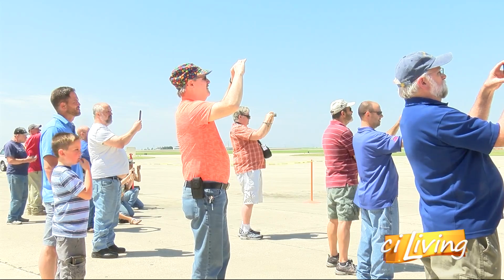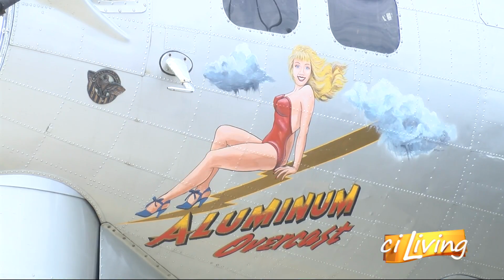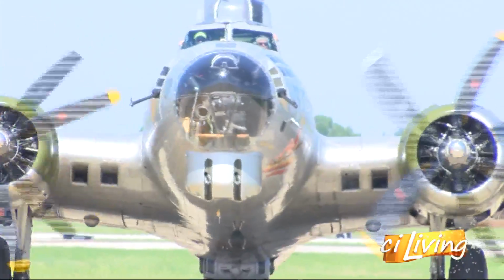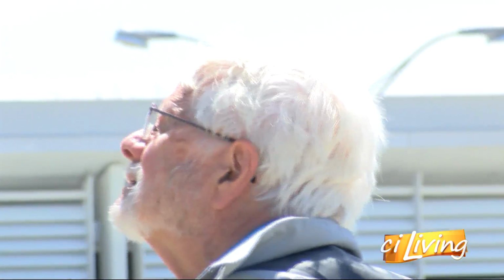And a plane so famous, it strikes a chord with aviation enthusiast Mike Bowman. "Like even just the sound of the engines makes me a little bit emotional, just because it's that feeling of history, that feeling of aviation. It's really awesome." It's the Aluminum Overcast, a B-17 Flying Fortress from World War II. And whether you're a little boy or a veteran, you probably can't help but to look up and marvel.